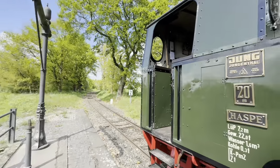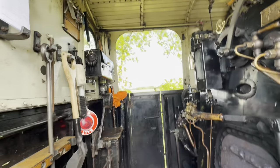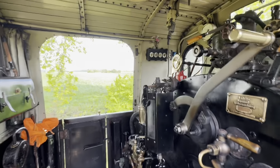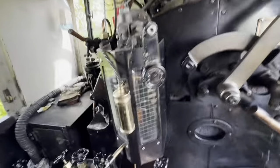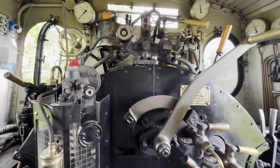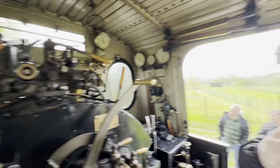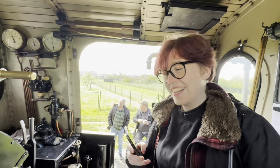Now we are allowed to enter the engine. Are you ready? Yes. Okay, let's go. It's a brief stop that we are having now. We were told not to touch anything. And as I said, everything is pretty clean here. This is extremely beautiful. Do you know what any of this is, Kitze? No. But we will learn.